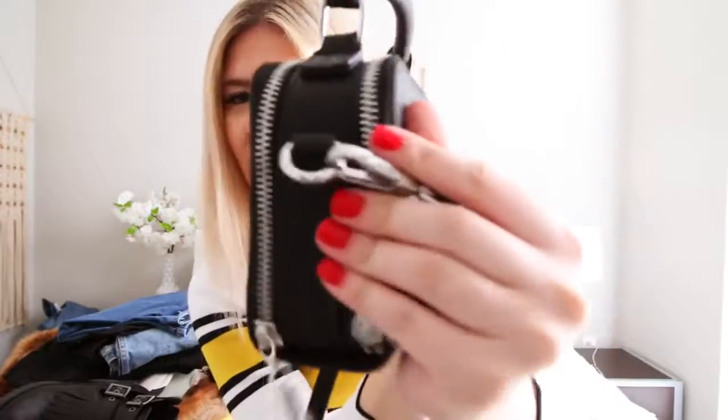Accessory wise, I also got this fun crossbody purse from Urban Outfitters. I see it at the store every time I'm there. I just love the size of it. My phone can fit in it. You can hold it like this, but it's literally so small. It's crossbody, but you can take the crossbody strap off and make it a cool night out bag. I just think it's really cool, and it's very sturdy, if that makes sense. So fun, and it's silver hardware, which is kind of fun.